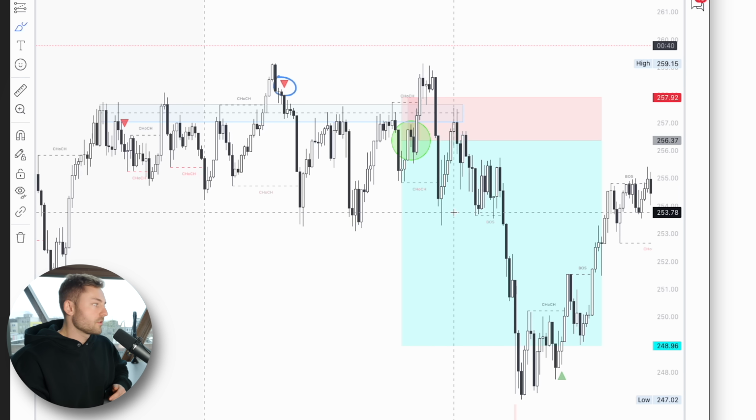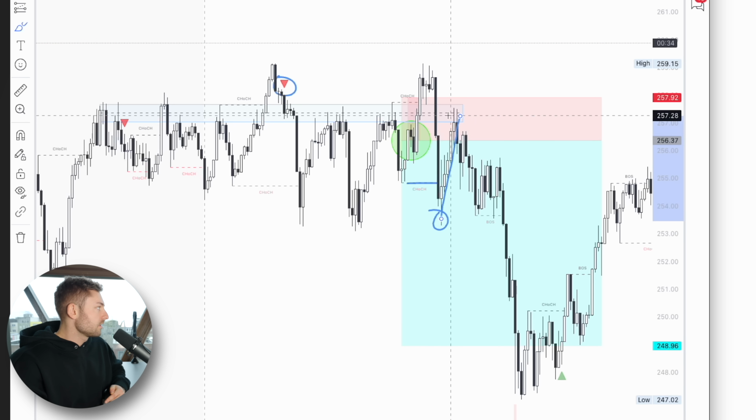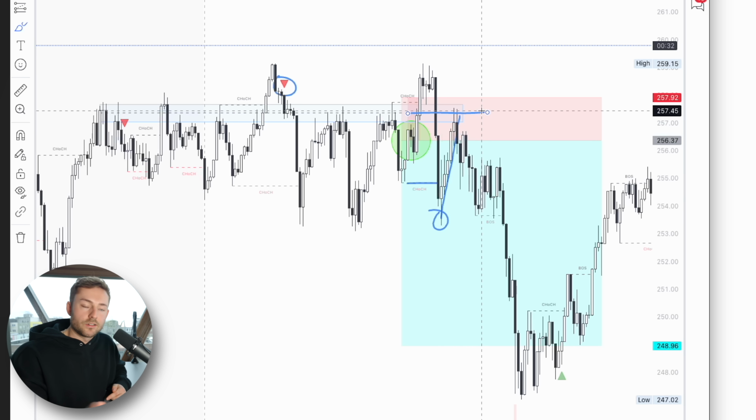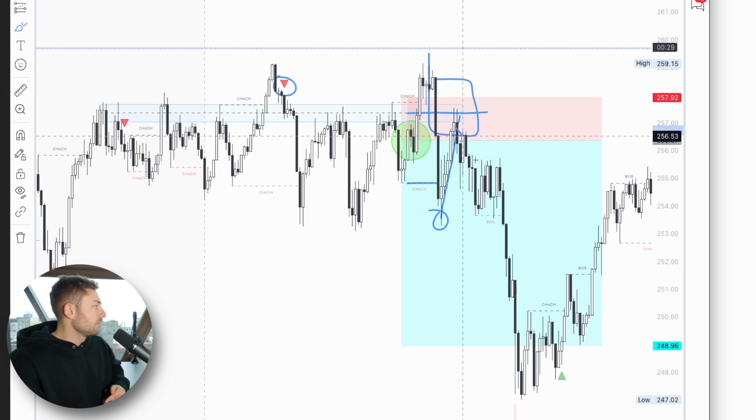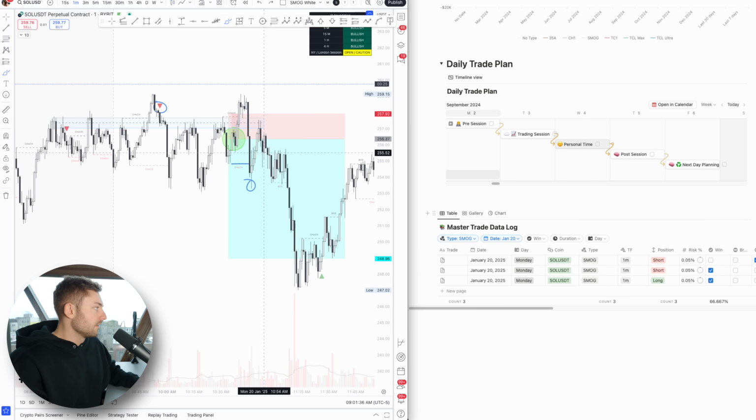And you'll see in this situation, had I waited for a better change of character, which was presented here, I could have actually gotten short right into that same exact zone off of this better fair value gap. And I would have been able to capture a really nice move to the downside. But instead, price came back up, wicked me out, and then ended up making the move that I was looking for. Maybe because I was rushing myself a little bit more. It's obviously day trading. I'm working on a laptop because I'm traveling right now, so it's a little harder.